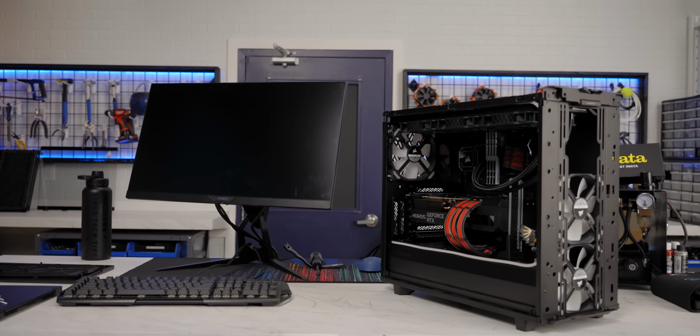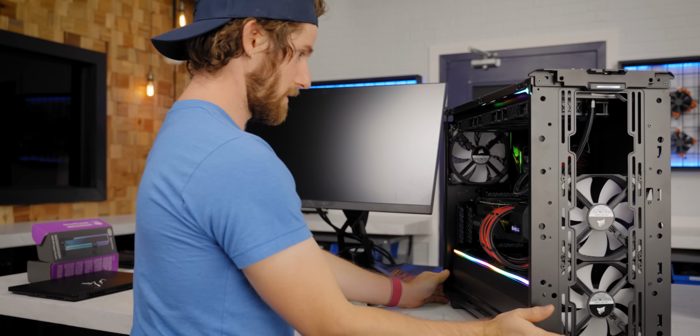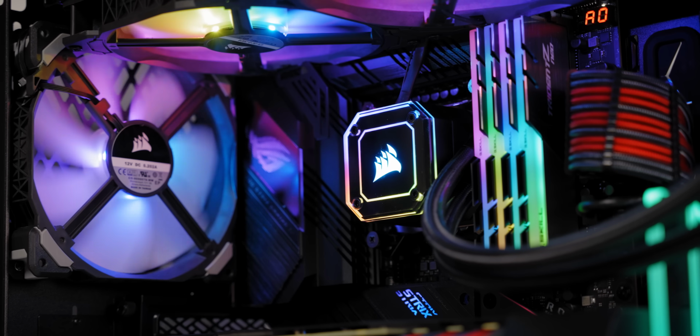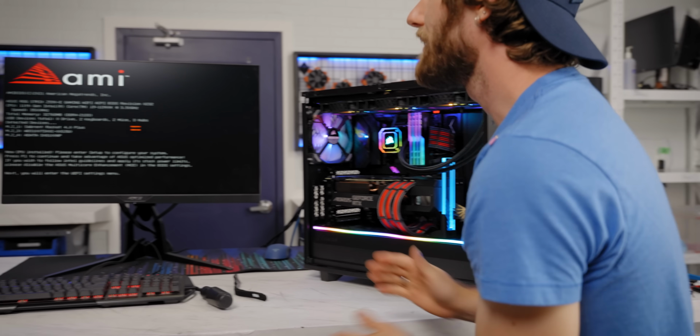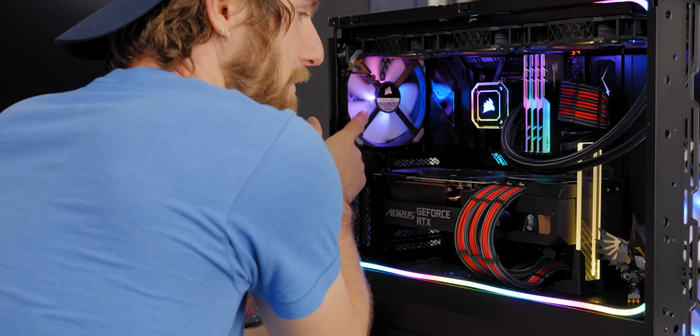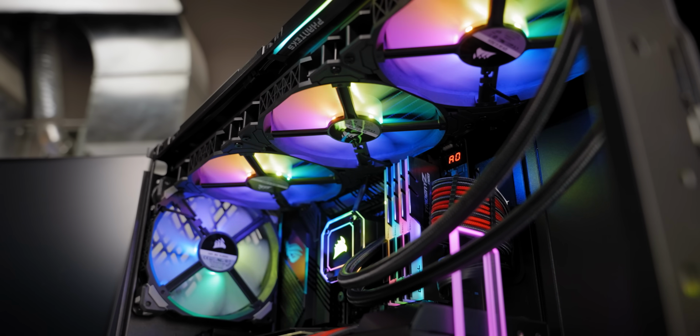Boop. You ready, Andy? Here we go, good luck everybody. Okay, all the RGB lights are on. That's a good sign. Our display is on. Yes, woo! Fan controller's like, yeah, we're not really doing anything. These maglev bearings are incredible.